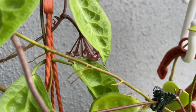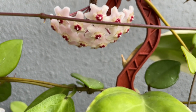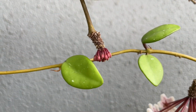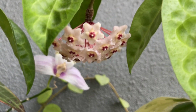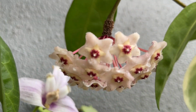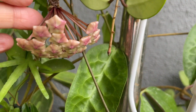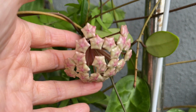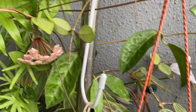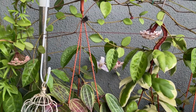And of course, my Carnosa is very happy and hardworking. Got one there, two here. Just look at that. Some more buds. This is another one. This one is the older one. You can see that it's kind of turning a bit dark. I believe it's going to drop off very soon. And another set of new buds here. This is my lovely Carnosa that I'm sure I've talked about many times, and I'm really blessed that it's doing well and it's blessing me with many flowers so that I can share that with everybody here.